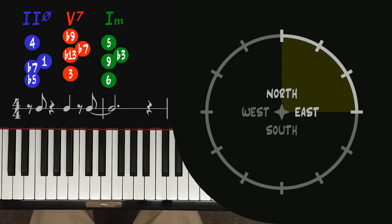For a conclusion, we will again roam the territory, this time starting in the east. One step towards the north and back, then 2 steps and back, then 3 steps, reaching the north and returning home to the east.